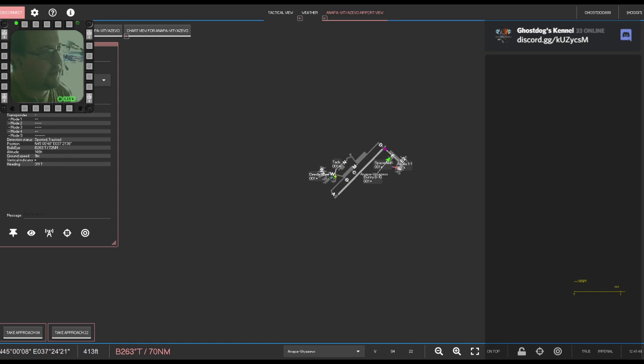Bunny 810, traffic left 10 o'clock, departing runway 22. Oh, that's closer than I would like. They're both about the same altitude. Bunny 810, traffic left 3 o'clock, F18, report in sight. Aquila 1-1, traffic right 3 o'clock, level close, JF17.